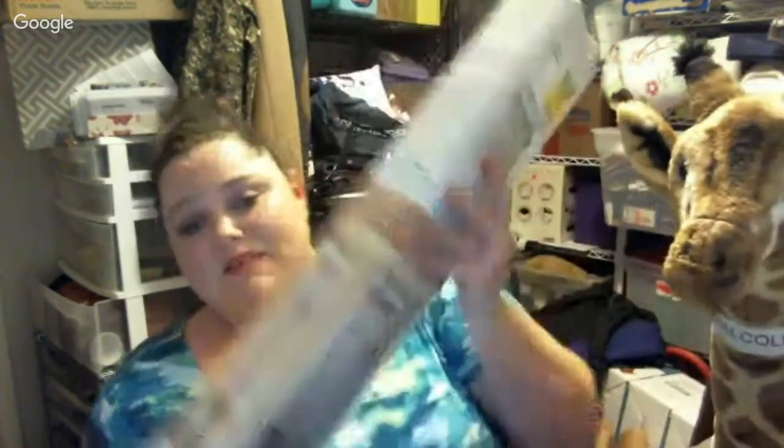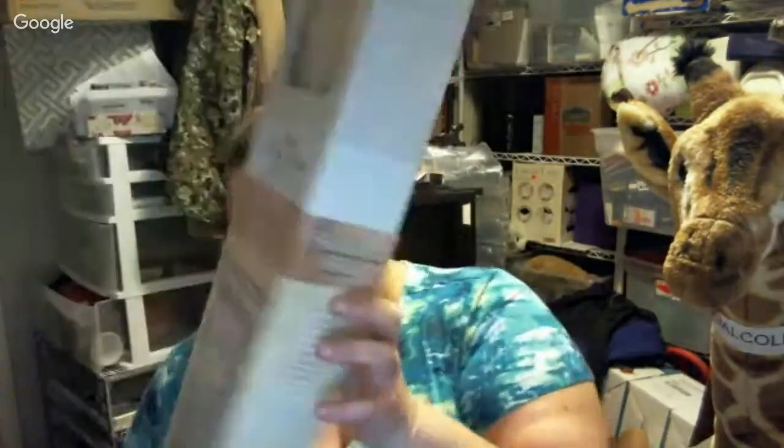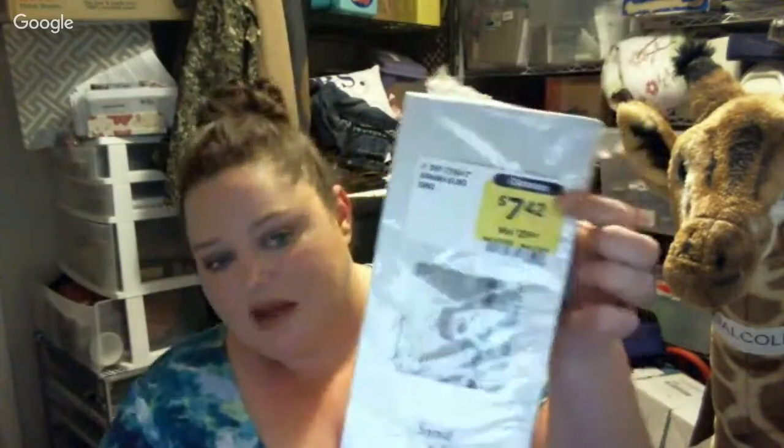I bought 5 sets of blinds. These are clearance from either Home Depot or Lowe's.